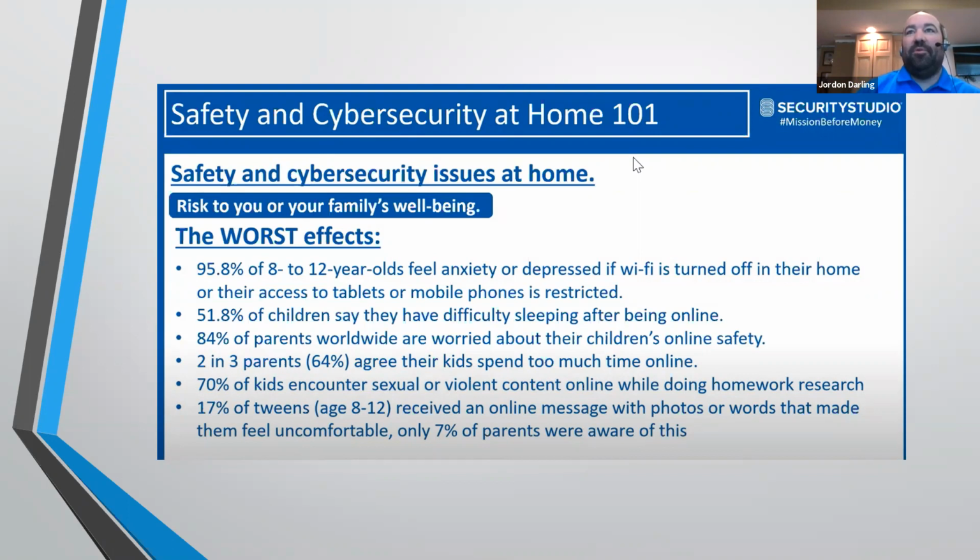84% of parents worldwide are worried about their children's online safety. 2 in 3 parents, 64%, agree their kids spend too much time online. But they're the parents. They can do stuff about that. They can implement things with that. 70% of kids encounter sexual or violent content online when doing homework research. Think about that when your kids are being homeschooled right now.